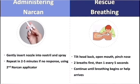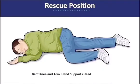While waiting for a response to the first Narcan spray, assess whether the person is breathing, and if not, tilt their head back to clear their airway. Pinch their nose and breathe into their mouth. Begin with 2 breaths and then continue to breathe once every 5 seconds until they begin breathing on their own or help arrives. If the person is not revived within 2 to 5 minutes after the first dose of Narcan, use a second applicator in the rescue kit to deliver a second dose of Narcan. This can be done in either nostril. Continue rescue breathing as necessary.